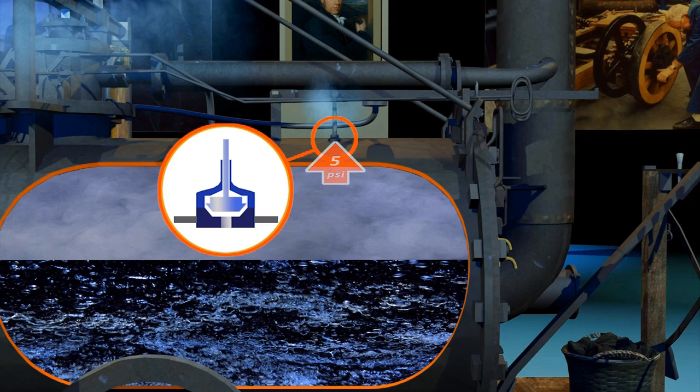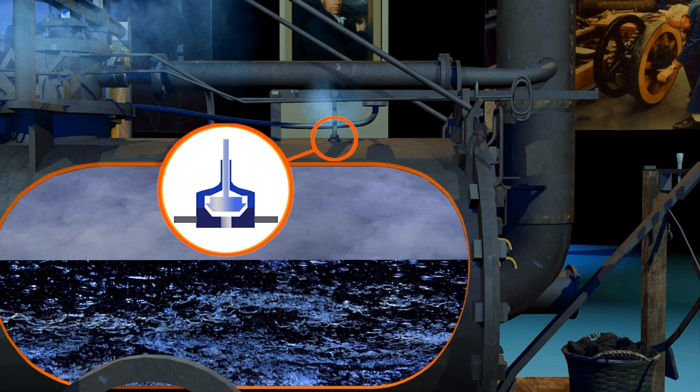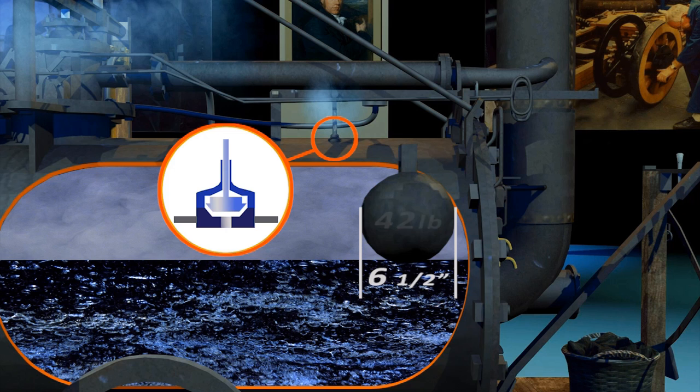This is 1801, just 2 years before we begin the sporadic war with France and Napoleon. So, there's still a few cannonballs lying around. Now, we could get one of those and modify it and use that as a weight. But wait a moment. Now, I know I can get a cannonball that's just over 6.5 inches in diameter, but, well, it's only going to weigh 42 pounds.